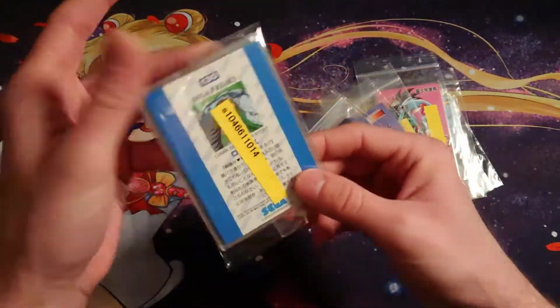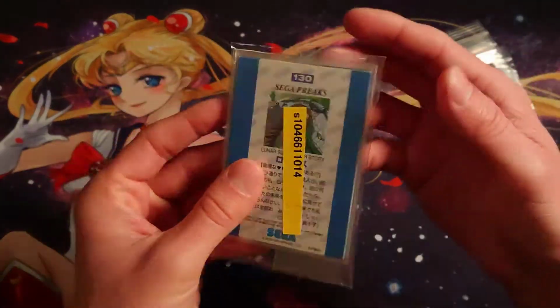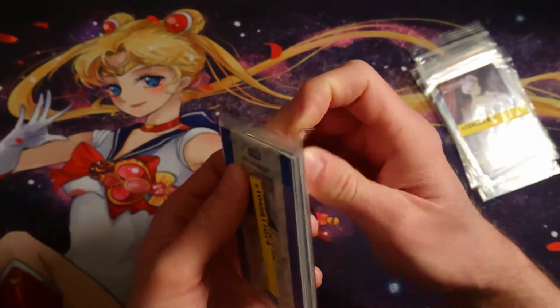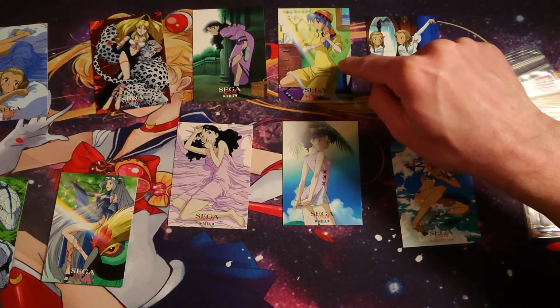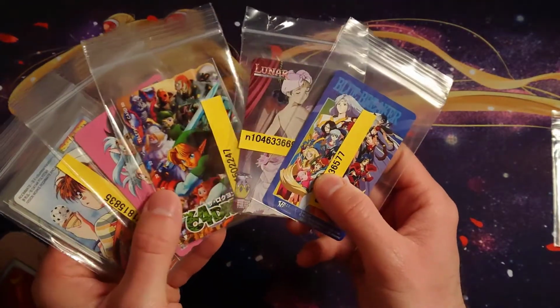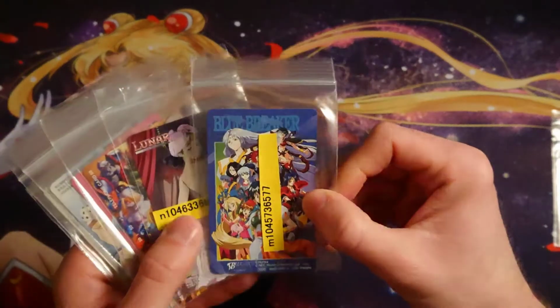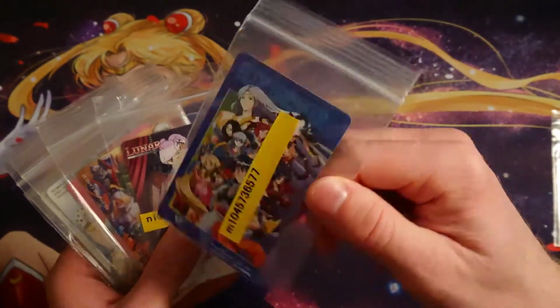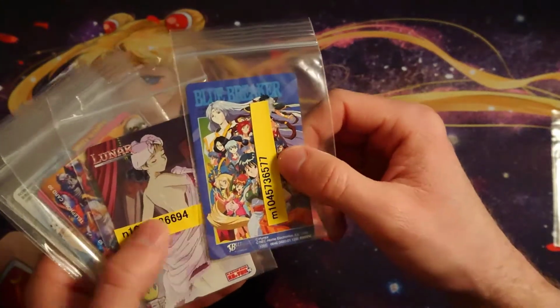So it looks like I got some additional Sega Freaks cards, and from the looks of it, I think this might be just an additional set of those cards that I just showed you. So this is the same set I just showed you, but it was missing this one right here. These are all Japanese phone cards. I really like collecting these from different video game series. Blue Breaker is a really obscure game that I was only familiar with through the Sega Freaks card collecting from a while back.